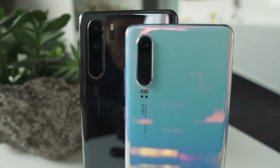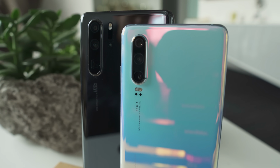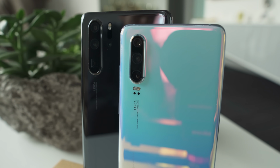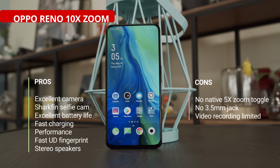It also isn't really clear if the P30 Pro will hold its value, as the future of Huawei is a bit up in the air due to the USA ban. If you want to avoid this, the OPPO RENO 10x zoom is a potential alternative.